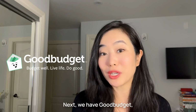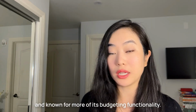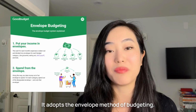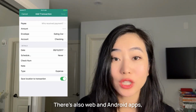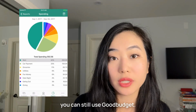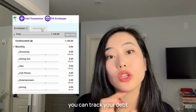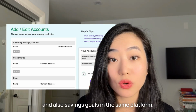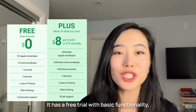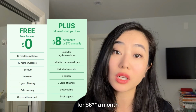Next, we have Goodbudget, which is also very popular and known for more of its budgeting functionality. It adopts the envelope method of budgeting. There's also a web and Android apps, so even if you're not in the Apple ecosystem, you can still use Goodbudget. Something that not every other app lets you do is that in Goodbudget, you can track your debt and also savings goals in the same platform. It has a free trial with basic functionality, or you can upgrade for pro features for $7 a month or $60 annually.